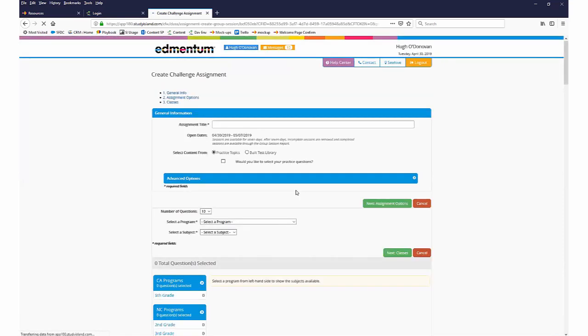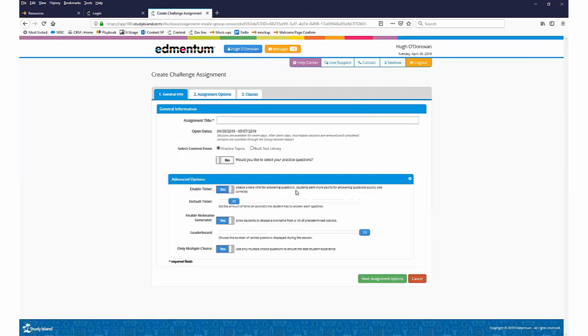This is still very teacher-led. It allows the teacher to control the pace of the assignment, but the students are then racing on their own with each question to answer them. You do have the ability to adjust the timer or turn the timer off if you want to, and that great nickname generator that Karen mentioned as well. These functions and options are available for both the challenge and the race group sessions.